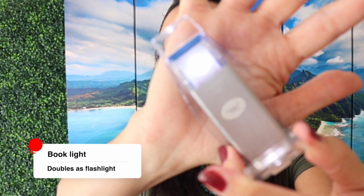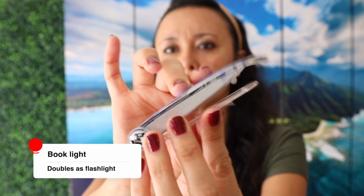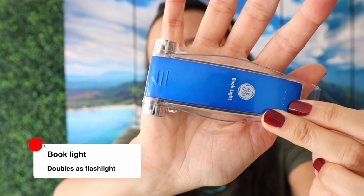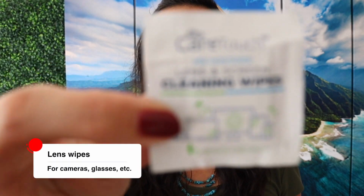Next, I'll also bring a book light. So this is a smaller book light that I'll use. It also doubles, of course, as a flashlight. I really like using these as opposed to the overhead lights on the plane, just because I've noticed whenever I'm flying, typically the overhead lights are almost too bright. So if everybody around me is trying to sleep and my light is the only light that's on, it can disturb people sometimes. So I personally just prefer using this. It's super small, and again, it doubles as a flashlight as well. Another thing that I'll also bring are these.